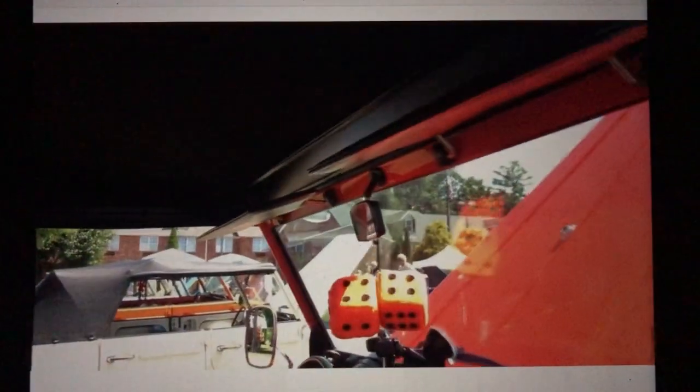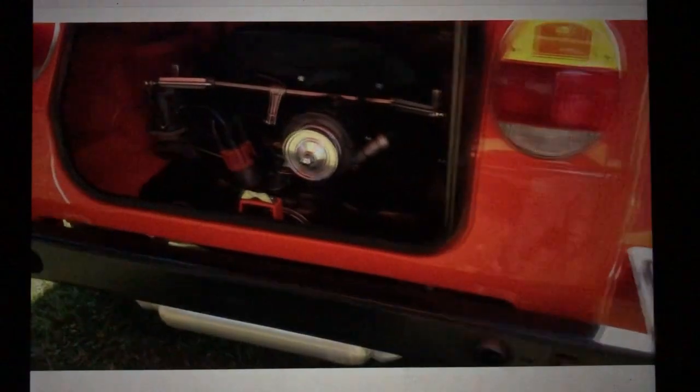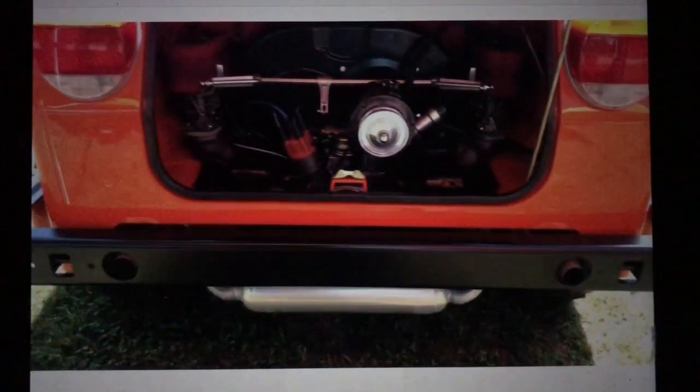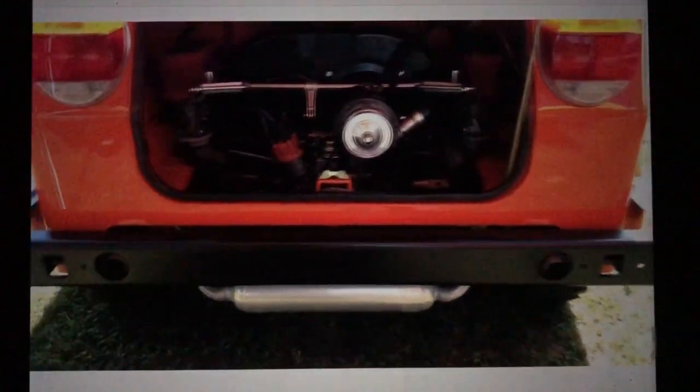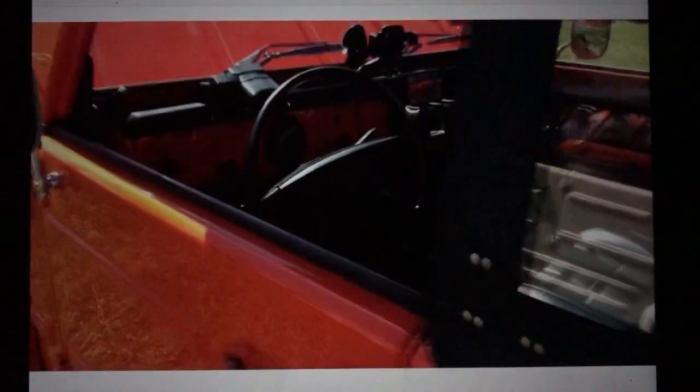You can see there's the interior top and frame assembly, which replacements are available, so that's great news. These tops are wear items. Beautiful engine bay work. It's got the exhaust coming through the rear bumper, and that's what it's supposed to be. That's the way they were from the factory. Beautiful tail lamps. Just a lovely, lovely machine.